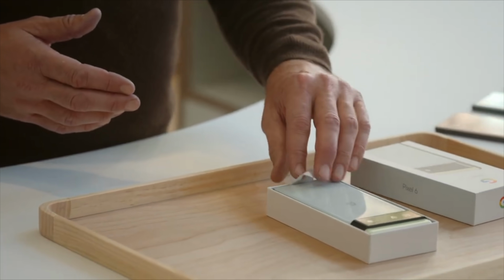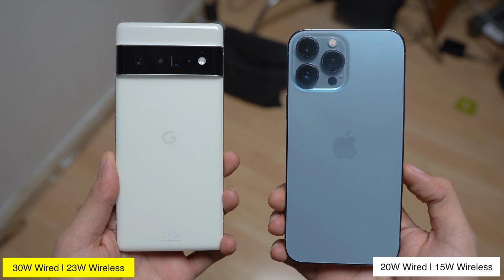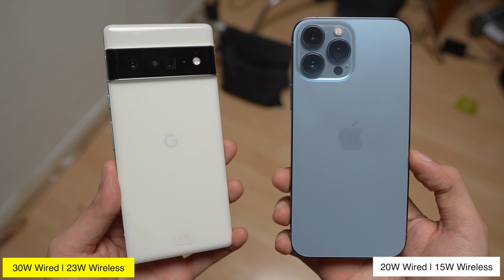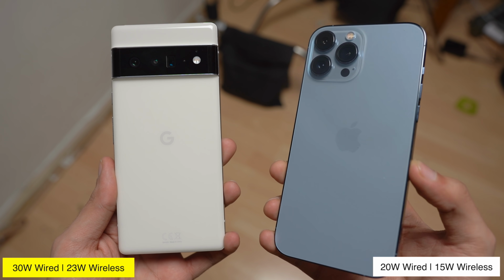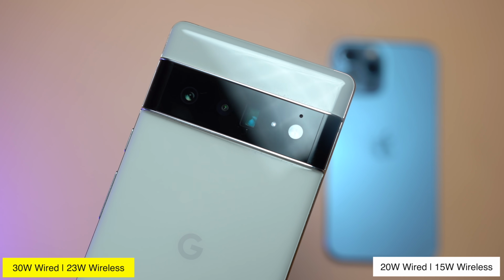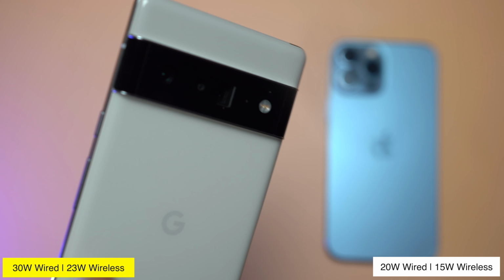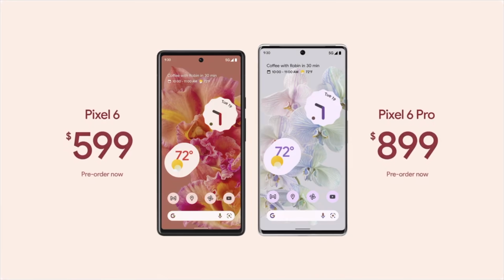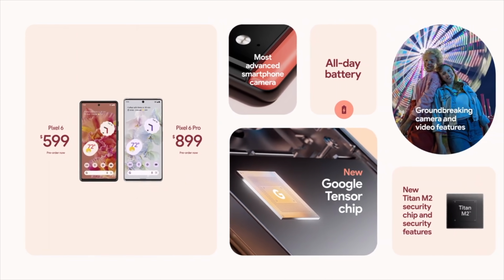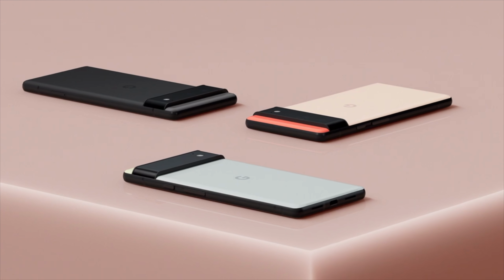Now, just like Apple, Google will not be giving you a free charger out of the box, but the Pixel 6 Pro is actually offering a faster wired charging than the iPhone 13 Pro. It's coming at 30 watts compared to the 20 watt that you get on the 13 Pro series. It also beats the iPhone when it comes to wireless charging speeds, which is coming at 23 watt versus Apple's 15 watt. It's kind of weird because normally we don't see Pixel devices beating other big brands when it comes to fast charging or battery sizes or screen brightness, but things are different this time around.